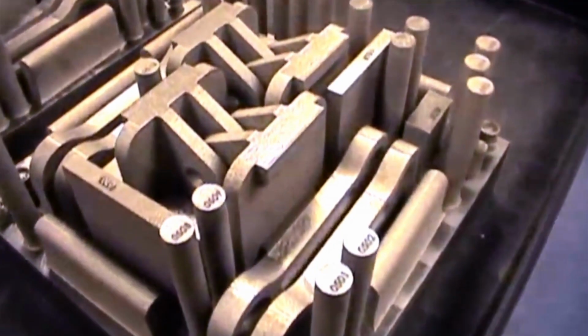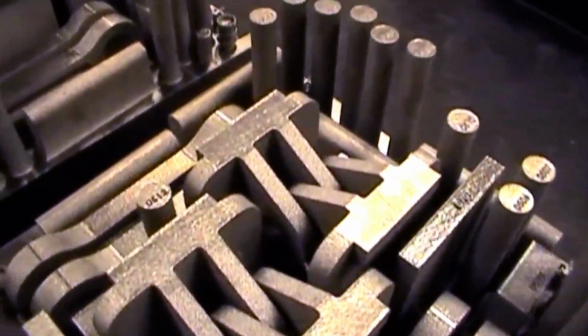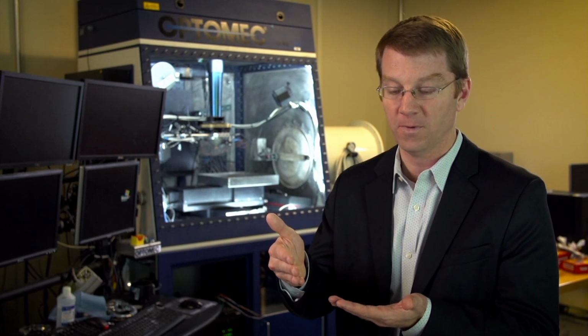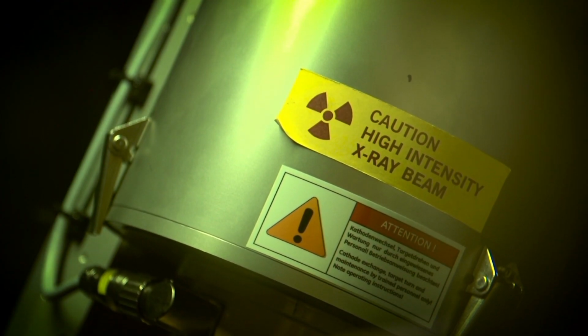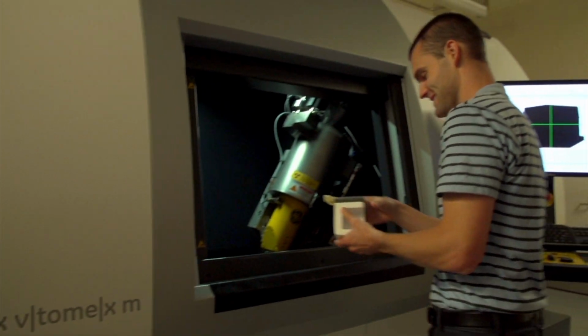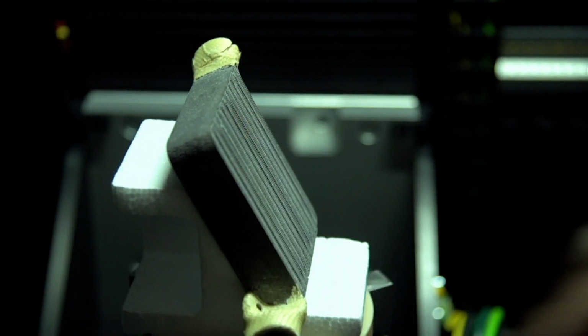But there's a catch. A lot of the standards and protocols that we use for measuring the powder and the process, making sure it's repeatable and reproducible, aren't out there for additive yet. Before a part can go into service, the results need to be predictable, and that means extensive testing. Qualifying a flight-critical component for the Department of Defense can take years.